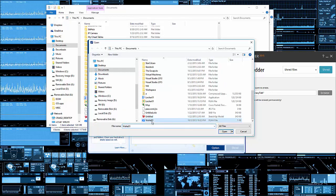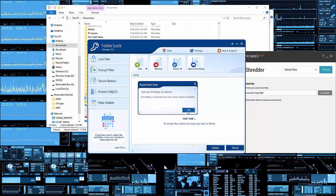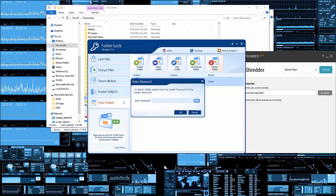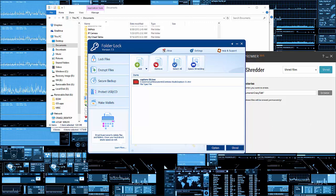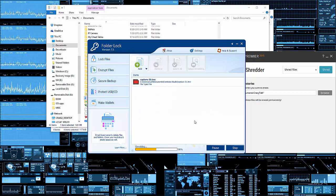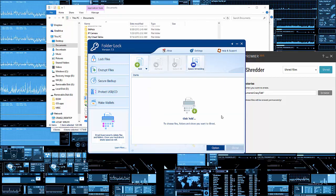go and shred that, like if I want to shred that, I can select that and do shred, and it will give you a warning, and basically you're not going to get it back. So if I press yes, it will just start shredding it and go from there, and it's that simple. But like I said, I don't know how many passes it went through, and this is something important to note.